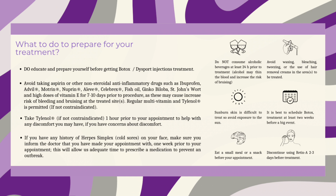Anybody who is using Retin A, you want to make sure that you discontinue that for 2 to 3 days before treatment. Again, that just does cause more skin irritation, and the idea is just to keep the area clean and dry and not having any irritation to the area that's about to be treated.